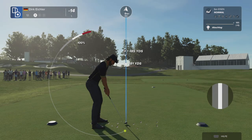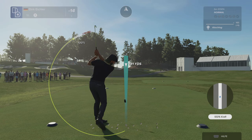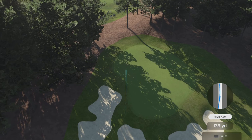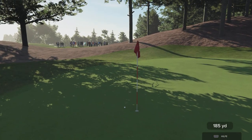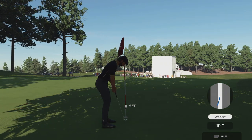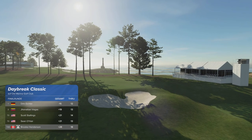Par threes always offer up that hope of a hole in one. Opting for the 6-iron. Oh, look at this, right down the throat. Talk about dialed in. That thing had eyes for the hole. Be nice to see this one go down. Let's see if they make it. And still in top spot after that hole. Keep it going.